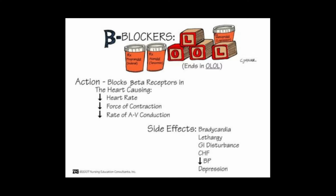However, that decreasing of the heart rate can get out of control. As you see, the side effects, the very first one, is bradycardia. So it can actually decrease your heart rate too much. That in itself can cause lethargy. These medications can cause GI disturbance. I haven't met a medication yet that hasn't caused a GI disturbance. They can cause congestive heart failure. They can cause decreased blood pressure. Just like I said, any medication that you give for a specific reason can work too well depending on the patient. These ones can also cause depression, and that's called beta blocker blues, and we're going to talk about that again here in a second.